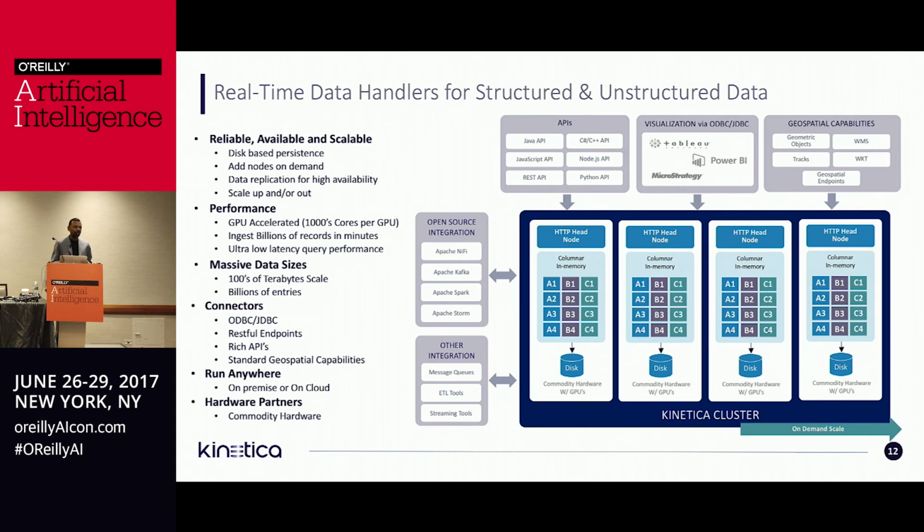A lot of people from our company came from an open source background, so we have extensive connectors to the Hadoop ecosystem, right? So Kafka, Spark, Storm, NiFi, SQL. I showed you SQL, so that's one of my favorites. And then from an API perspective, we support 7 different APIs: C, C++, C#, Node.js, Python, JavaScript, Java, and of course REST. Everyone supports REST. And then from a UI perspective, there are connectors to Tableau, Power BI, and MicroStrategy.